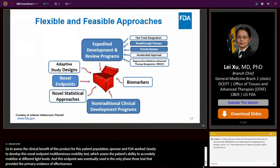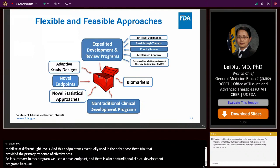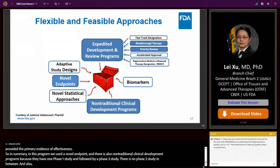So in summary, in this program, we used a novel endpoint. There was also a non-traditional clinical development program because they had one phase 1 study followed by a phase 3 study, with no phase 2 study in between. And this product received both breakthrough and priority review designations.